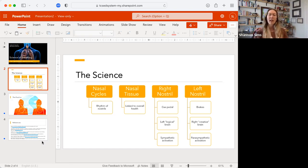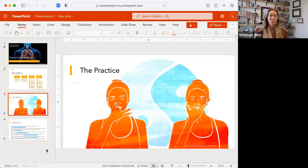Let us now together shift into a practice that is dedicated to manipulating the body's functions with forced nostril breathing. This practice comes from yogic traditions and is called alternate nostril breathing, or in Sanskrit, Nadi Shodhana. Nadi means channel and Shodhana means purification.